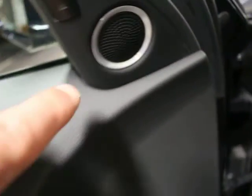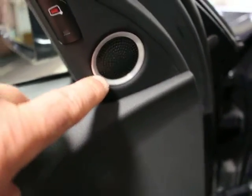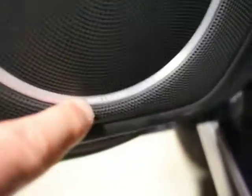So all of these different speakers in the silver trim are indicative of Bang & Olufsen. You can make out the Bang & Olufsen here, and then you've also got tweeters in the dash there. That's a very, very expensive, very nice sound system. You've got power folding mirrors, driver's side mirrors, locks. This is blind spot monitor here, so that's nice.